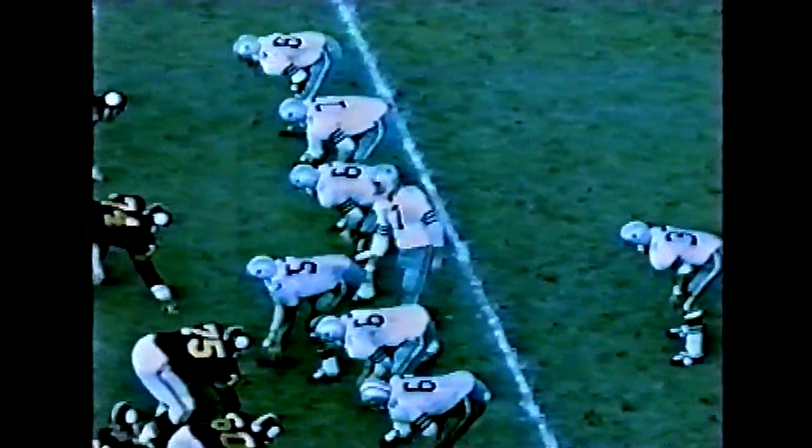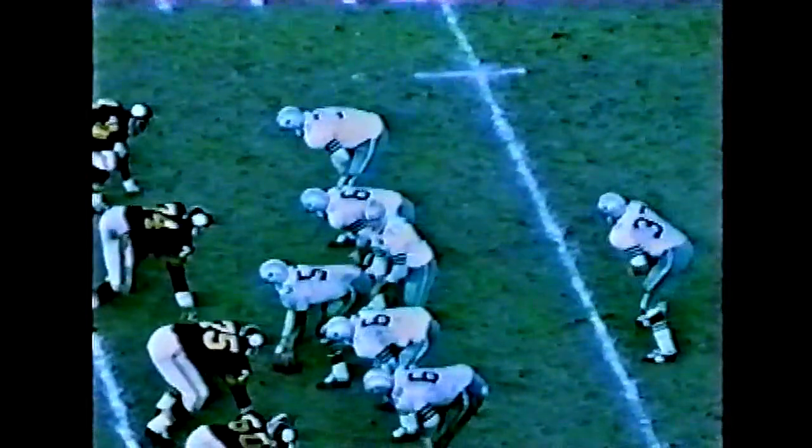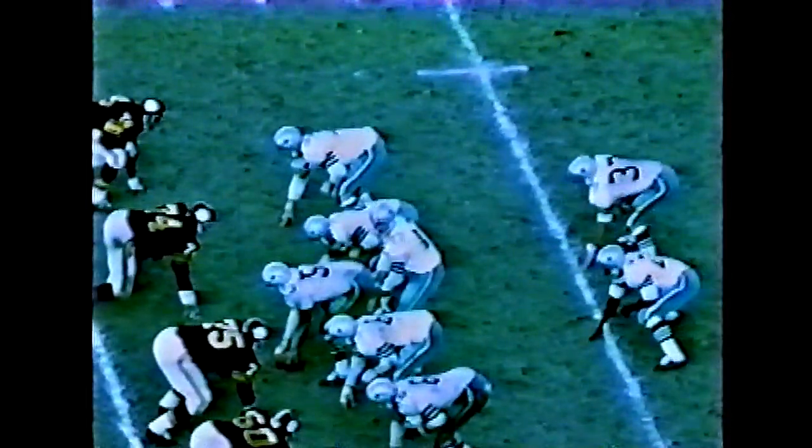And with 1 minute, 4 seconds remaining in this ball game, Dallas Cowboys leading 24-17. They're going to run out this clock. Perry Lee Dunn, no gain, but he doesn't care. He just wants to keep that football. 49 seconds remaining.